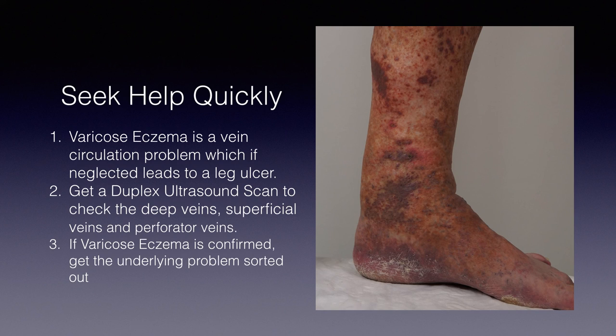Now to the part you really want to know. How can you get rid of varicose eczema? Well, as I've said, varicose eczema is important, so get it sorted out quickly. Don't delay seeking help, because the longer you have varicose eczema, the more likely you are to get an ulcer. Request an assessment by a vein specialist, and request a duplex ultrasound scan to look at the leg veins in detail. A scan will detect the exact vein abnormality, and the results will help determine the exact form of treatment appropriate for you.